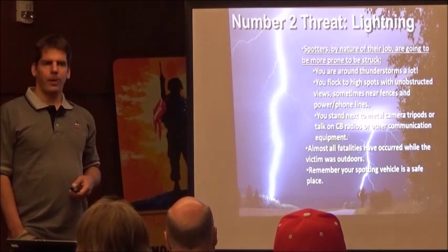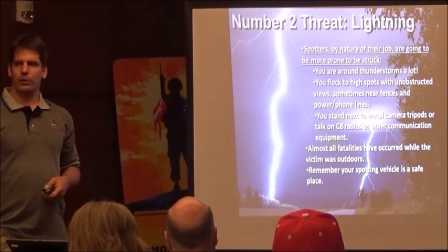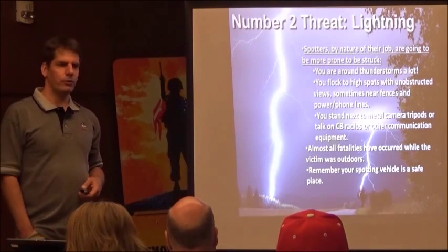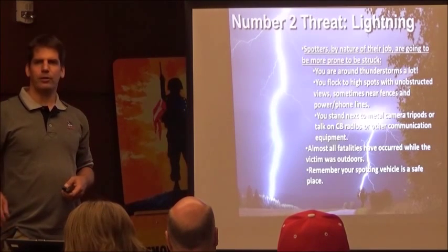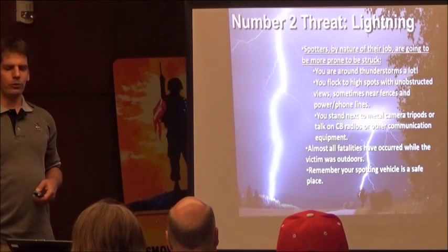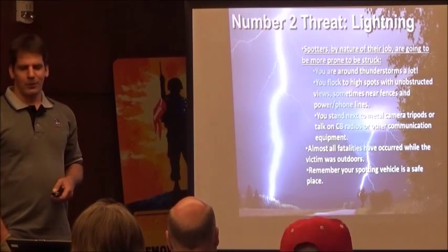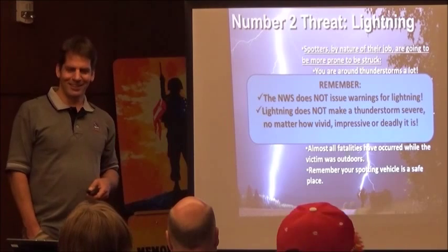So remember that although your spotting vehicle is not a safe place in a lot of situations like tornadoes, it is a safe place in lightning. That's the one thing a vehicle is definitely a safer place to be in, when you have lightning. You may not think that. You may think, oh my gosh, there's lightning striking real close by. But if you're in your car, you're safe. Unless it's a convertible one. I wouldn't recommend a convertible as your spotting vehicle.